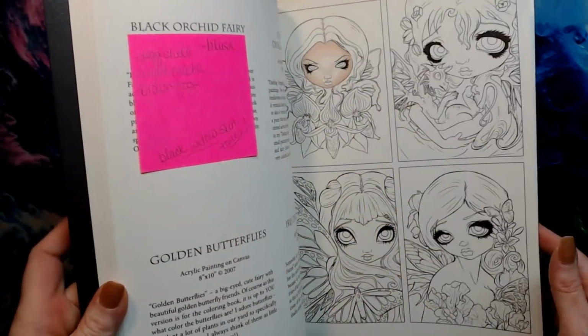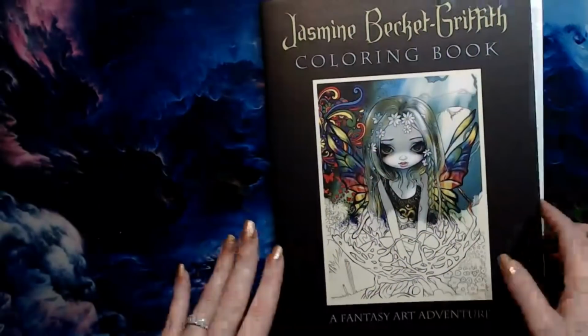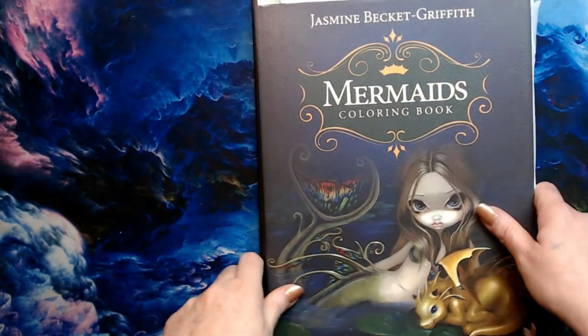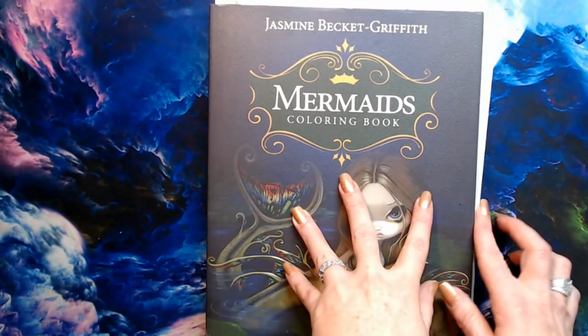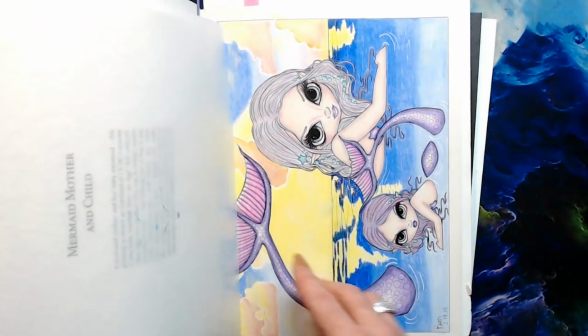This is a book that I practice skin tones in. I do different things in here just to try them out. Same thing with my Mermaids book. I do have two of the Mermaids books. One of them is untouched because the Mermaids one is the one that I really practice on. I did finish a full picture in here.